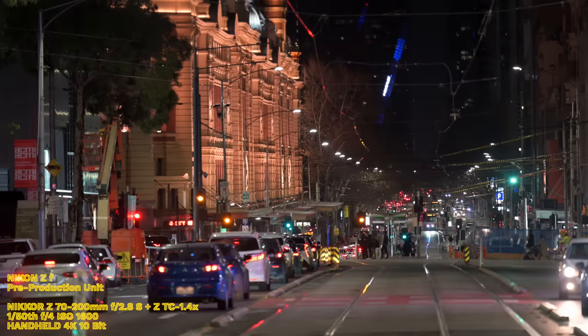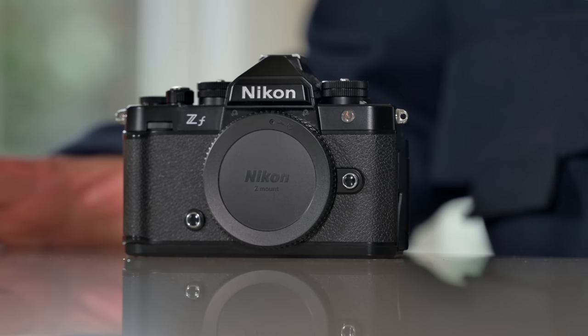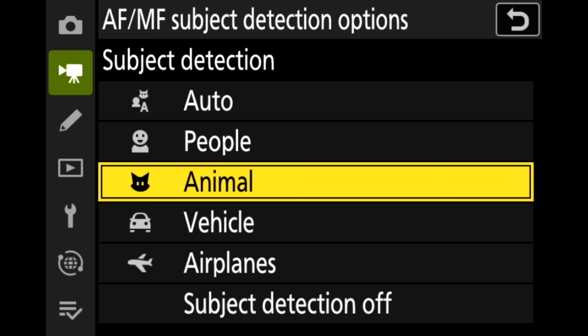Boom. And in case you missed what happened there, that is the 70-200 2.8 with the 1.4 teleconverter pulling focus. That is how fast it is. And another thing that makes this new ZF super exciting, of course, is the Expeed 7 that we've talked about. That means it has the focus detection system of the Z8 and Z9. And it has all of the different detection modes: people, animals, vehicles, and so on. It's all in there. And to the best of my understanding, it's focusing at the same speed as well.